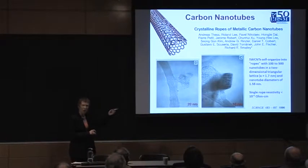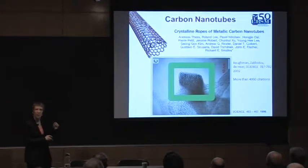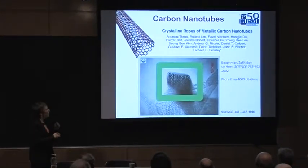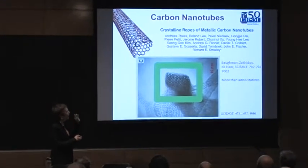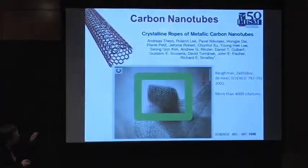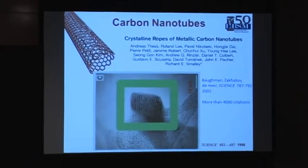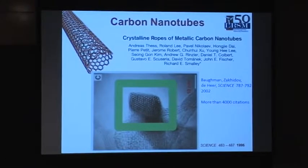But it might not look familiar. It looks more familiar when it's rotated and cropped, right? But if you can, this is exactly the same figure, rotated and cropped, and this, in this cropped form, is one of the figures in Bauman's Science Review about carbon nanotubes, which has been wildly cited, right? That was done here at the LRSM, Roland Lee.